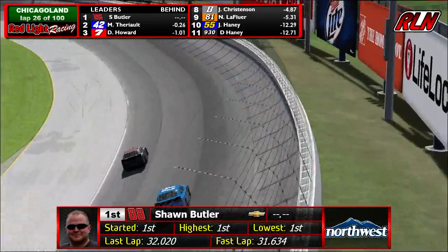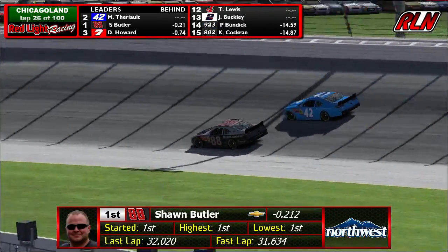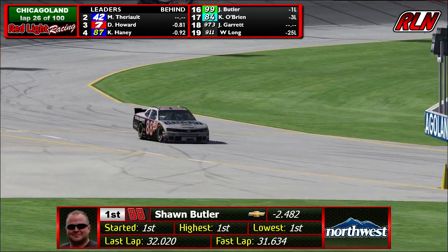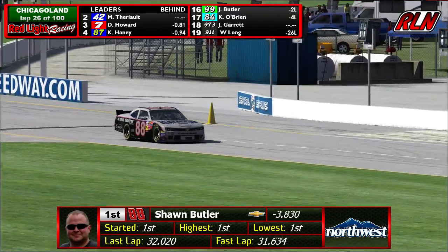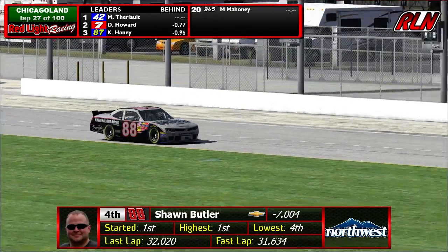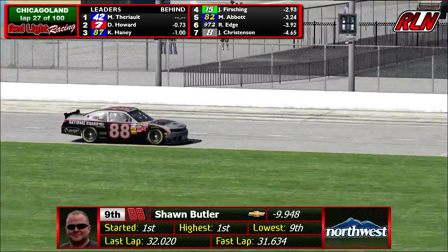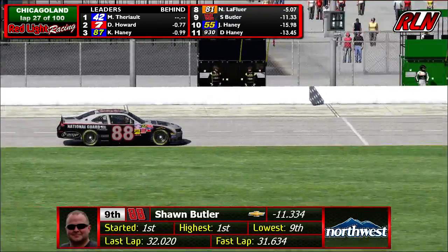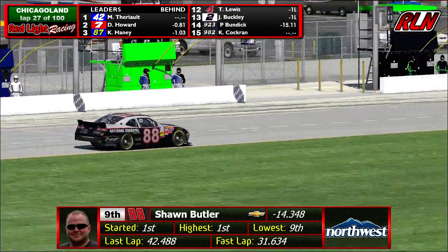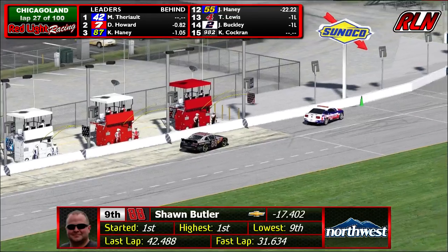Terrio has caught up to Sean. I'm not sure he's going to be able to get around. Well, Sean is pitting now, so Max Terrio will take over the lead. So new leader Max Terrio as Sean Butler pits. But I tell you what, Max had caught up to Sean right there at the end, so I'm interested to see how this works out when they leave pit road. Sean told me last week that he's been practicing his pit stops a lot, and it gives him an advantage. Let's see how he does here.